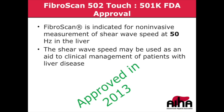So if we go back and look at what the FDA looked at before approving this technology, and if you look at the wording in the regulatory documents, fibroscan is indicated for non-invasive measurement of shear wave speed at this hertz in the liver. That's all they say. They don't claim that they are measuring fibrosis. They don't claim that any particular number correlates to this much fibrosis. All they are saying is we measured the shear wave speed, and this may be used as an aid to clinical management of patients with liver disease. So they gave the technology out, and they said, doctors, you figure out how to use this.